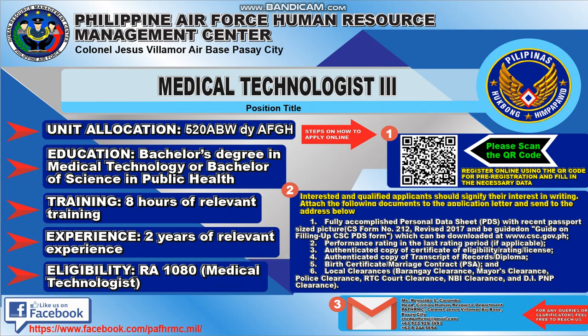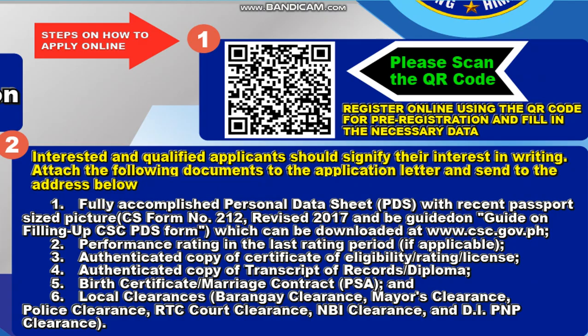Or you can contact them on their Facebook page at https://www.facebook.com/PAFHRMC.mil/. Right, 4 steps on how to apply online.